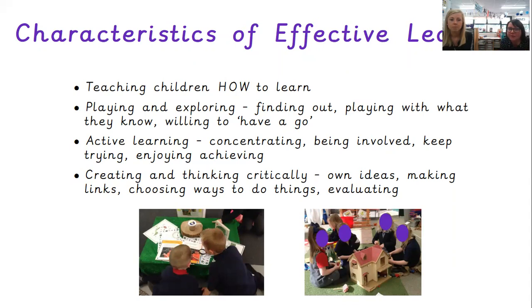We promote active learning, so we really want the children to be interested, concentrating on what they're doing. And as we mentioned, keeping on trying, being really resilient and really enjoying achieving what they've set out to do. I think give them a real purpose for their learning. And we also look at creating and thinking critically, so having their own ideas. And if they're making something in the craft area, they might want to adapt it and extend their learning.